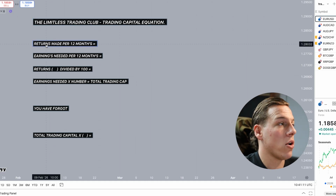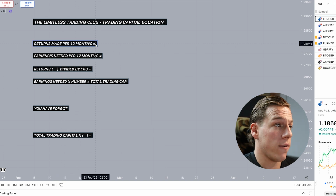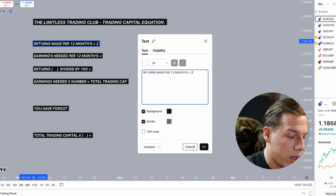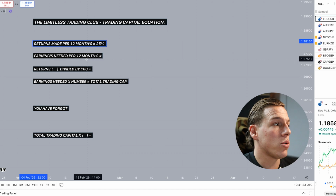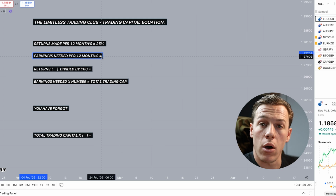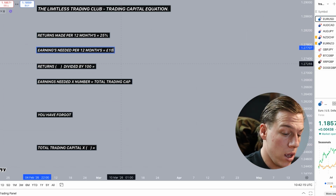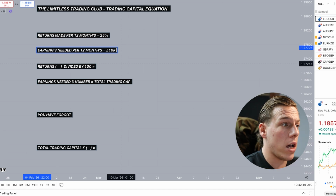First of all, we've got the returns made per the 12 months. So for me, if I fill this out as we go, my 12 month return, let's say on the lower end, is 25%. That's what we're going to be going over. Then we need to work out how much I want to have as a take home in my bank to live the lifestyle I want. So for me, I'm going to go in at £10,000 because I believe that should be equivalent to what I'm after.